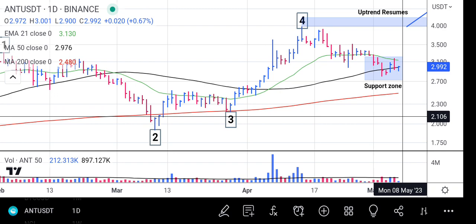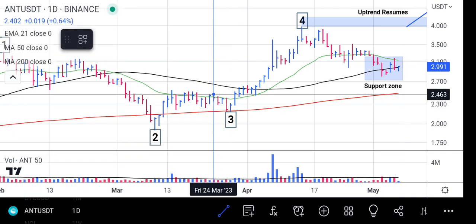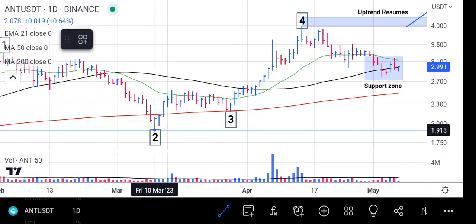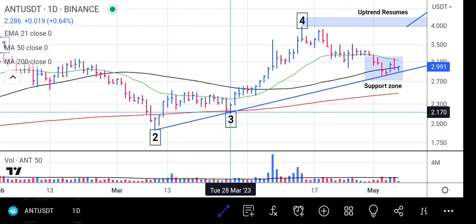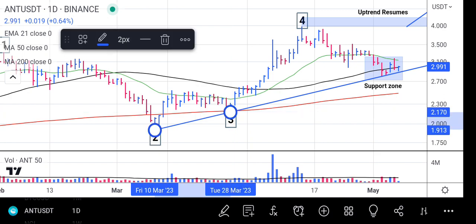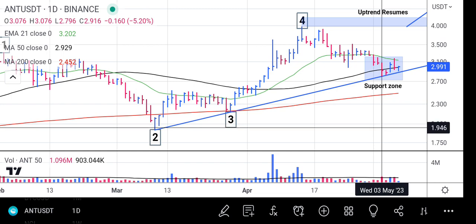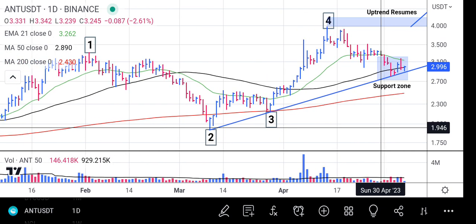Let me connect a trend line from point 2 to point 3 and let's see how Aragon has been performing in respect to the trend line. Now I'm putting in a trend line from point 2 to point 3, and as we are seeing on the chart, Aragon is now testing the trend line at the support zone for the third time, which is a very great indication that the support zone is very valid. It has multiple confirmation. A bounce off the trend line is also hitting the 50-day moving average. That's about double confirmation for the support zone.